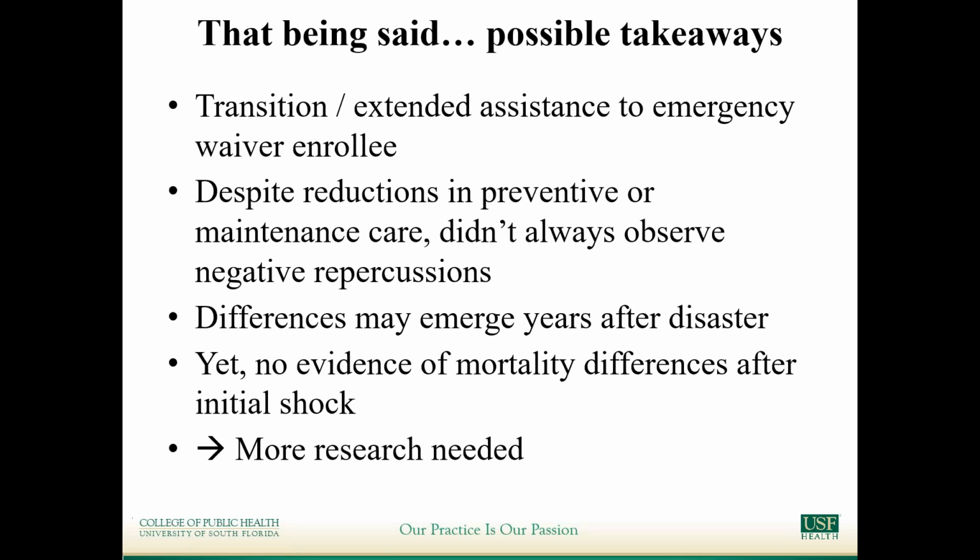So that is somewhat less concerning, that they didn't always have these drastic repercussions that we potentially would observe. But that being said, we did see some effects, and obviously the need for preventive or maintenance care is of utmost concern. Also, our senior analysis especially highlighted potential differences that could emerge years after disaster. So for the child analysis, we saw some immediate effects, but for the seniors, if you recall, we did see increases in ED visits and hospitalizations as late as 2008. And so disaster research, we think, needs to, when possible, take a long view, because these effects can emerge after many years.